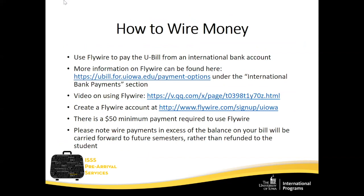We recommend using Flywire to pay your U-bill from an international bank account. Flywire is a cost-effective and efficient payment method compared to traditional wire payments through a bank. To get started with a Flywire payment, you will need to create an account through the link to Flywire's website on this page. Please see the first link for an overview of the Flywire process and watch the video on how to set up a payment.